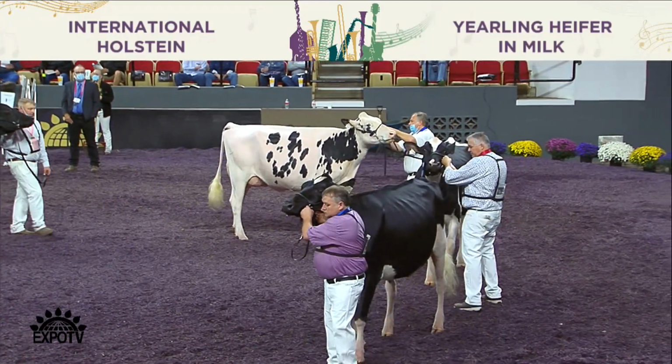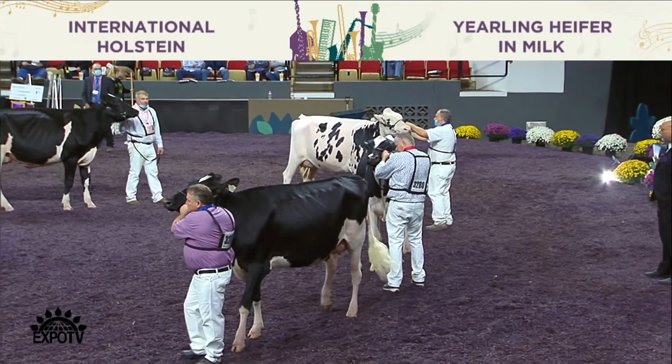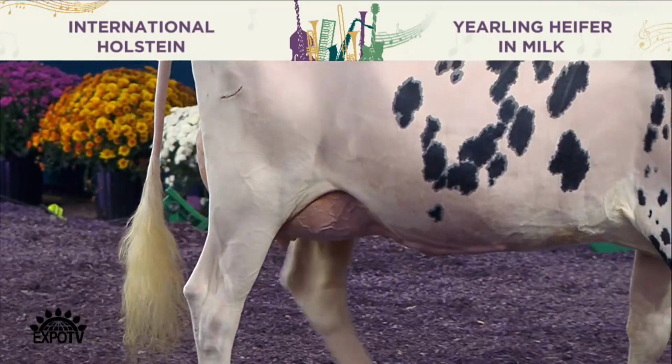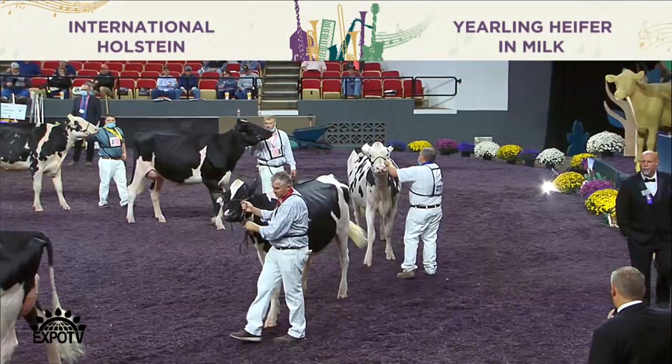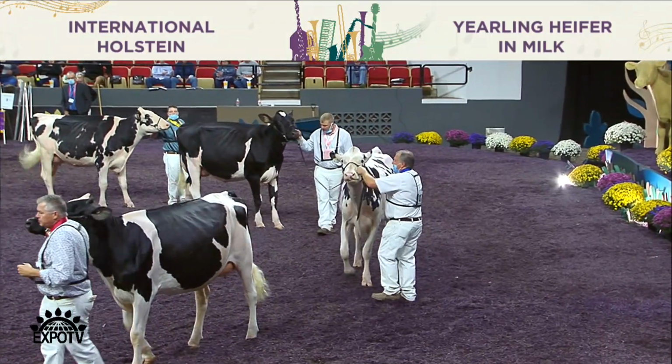Second over third, it's on the mammary. Just when you get behind them, she's got that more dimension to the rear udder. She's higher, deeper in the seam than the high style cow coming here in third. Third over fourth, give her the advantage. She's just more comfortable in her spine as she's moving around the ring. She stays straighter in her top, just the way she travels a little bit nicer on her feet and legs than this high style cow here in fourth.